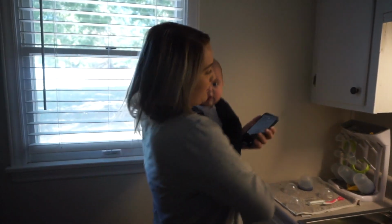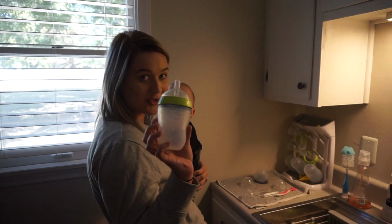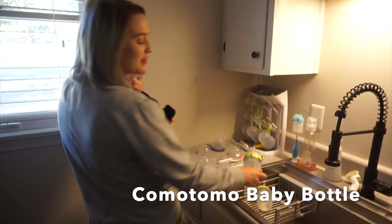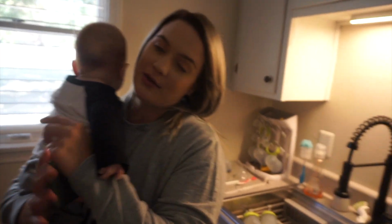To start, these bottles. This is a dirty one because we gotta wash it. Here's our clean ones. But these are the Comotomo bottles, and I don't think we have had any complaints with them at all. They're very easy to clean. They're anti-colic, and when he was dealing with a lot of bad reflux stuff, which he is, it was one thing that kind of helped ease it. So I like those. And they mimic the boob.